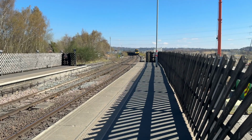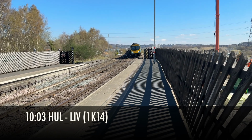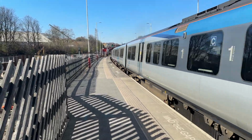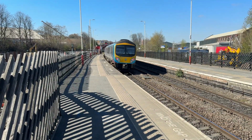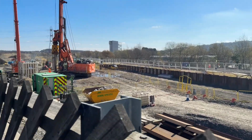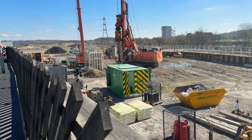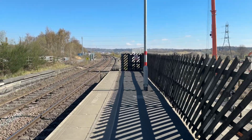Double formation. Liverpool train, probably from Hull. And it's got the green lights and going straight to the main line to where platform 2 used to be at Mirfield. Seems to be quite a lot of work going on here, as you can see, and here. I can't even begin to think what that's doing. Hammering and twisting something into the ground. We'll have a few minutes here, then we'll walk up, we'll do our walk.